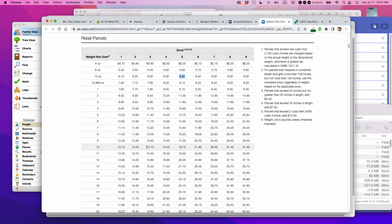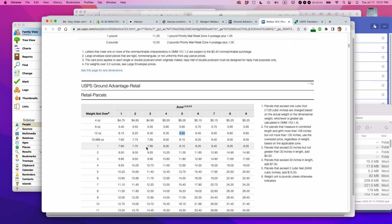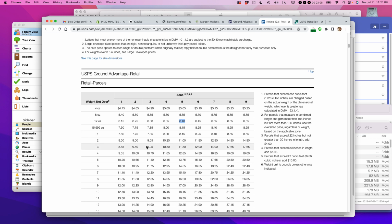And there's a couple other things that you should know as well. One is that Ground Advantage comes with insurance, just like Priority Mail. The other thing you should know is that if the package is big or an unusual size, I think parcels that exceed 22 inches but not greater than 30 inches, you have to pay a $4 surcharge on top of that. So just be aware of things like that if you're shipping something like a tiki torch or maybe a commemorative bat via Etsy.